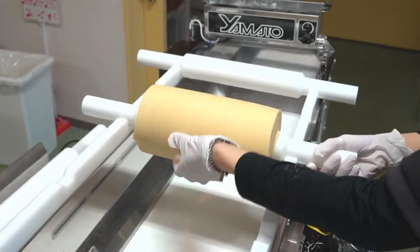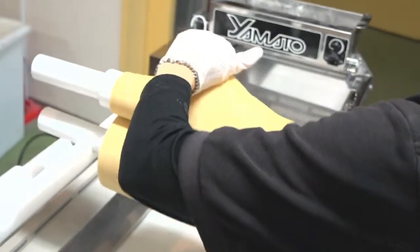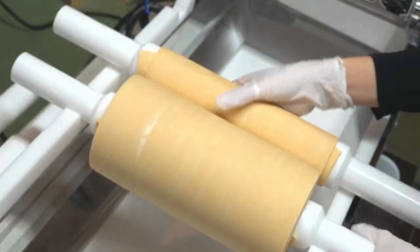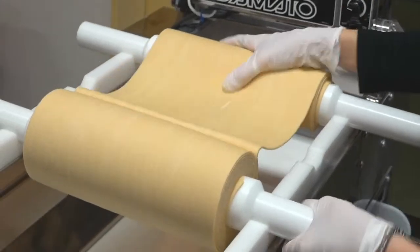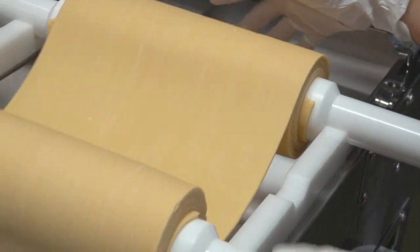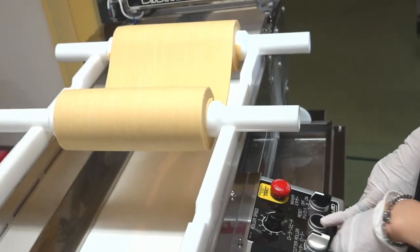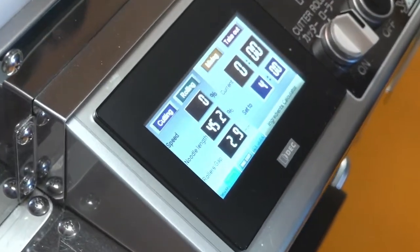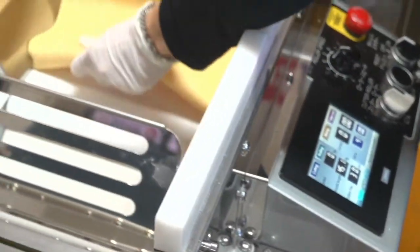And then we usually do this process a second time, twice, because through sheer experimentation, we've done this many times, 3 times, 4 times, 5 times, 6 times even, and we found that doing this twice produces the best results, right? And then adjust the roll gap to 3.0 millimeter, and then we can start combining.